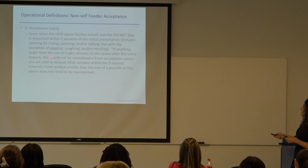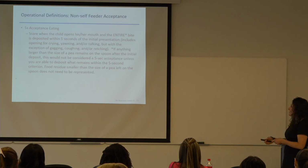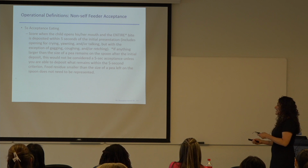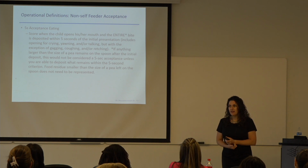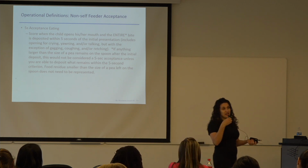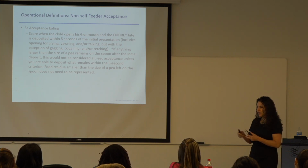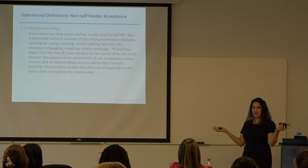But the star: anything larger than the size of a pea, remember our friend the pea? Anything larger than the size of a pea that remains on the spoon after the initial deposit would not be considered a 5-second acceptance unless you're able to deposit what remains within the 5 second criterion. Food residue smaller than the size of a pea left on the spoon does not need to be re-presented. Meaning, let's talk about applesauce, an easy option. You put the spoon in, the child takes most of the food, but there's more than, say, one pureed green pea left on there. If more than that is left on the spoon and 5 seconds passes, it's not a 5-second acceptance.